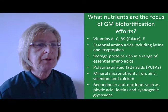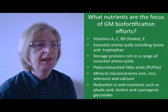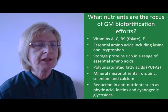Lectins are carbohydrate binding proteins that are found particularly in beans, but also in cereal grains, seeds, nuts, and potatoes. They're toxic if the food is consumed in uncooked or improperly cooked form. Adverse effects may include stomach upsets and allergic reactions.